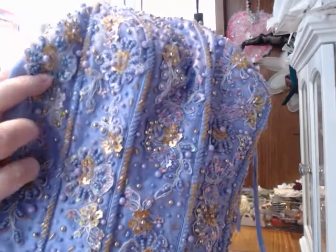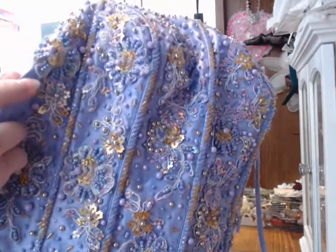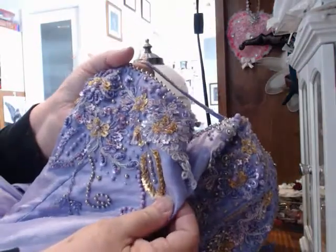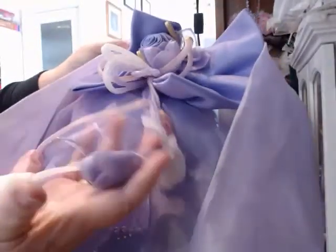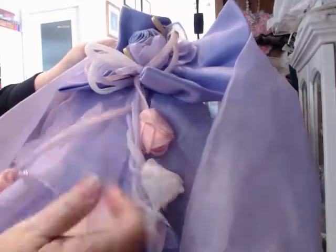Isn't that pretty? There was more, but I only got one. The beading goes all the way around the back. Big bow and beautiful flowers in the back. Even around the edge of the ruffle, there's this beading. Then there's more beading on the dress.